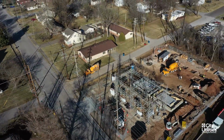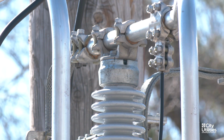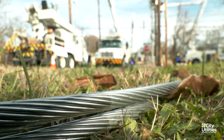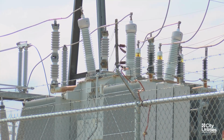Hargis, whenever it's complete, will have 8 feeders coming out of it. This mobile here will basically feed 1 feeder. This really boils down to the reality that nothing lasts forever. We have a very robust maintenance and testing program, but at the end of the day, we've got units that are almost 60 years old and they cost $1 million a piece, and it takes a year to replace them.